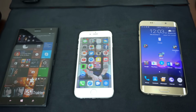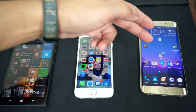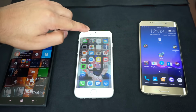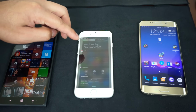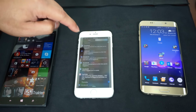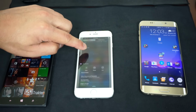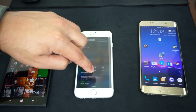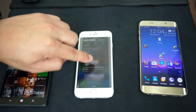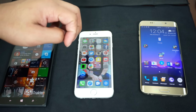Obviously, the iPhone is similar to Android when it comes to the icons on the screen. Of course, you don't have widgets, but one of the things I love about the iPhone is the notification center here. You have your notifications, but then you also have this right here, which is super handy. You can launch OneNote and all that good stuff here, and go into your recent OneNotes right there. That's something that I love about the iPhone.